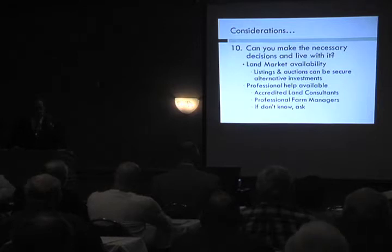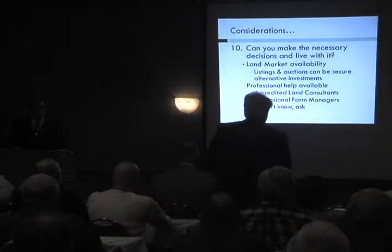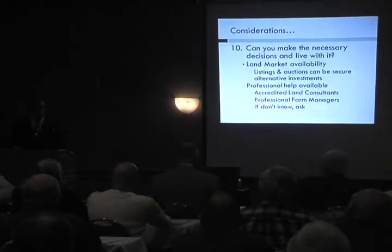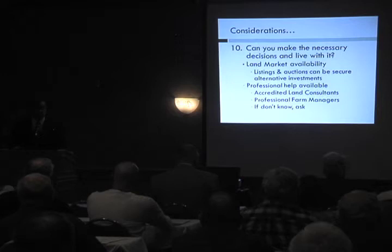Land market availability. Is the land available? The source of those farms can be listings or auctions. These can be scarce at times. We've gone through periods in Illinois when there wasn't anything for sale, and other times when there was quite a bit for sale. We've gone through times when there were more listings than auctions, and right now we're in a period of auctions. Why are there more auctions right now? Well, because people don't know what the price is. They want the farm, but neither the sellers nor the buyers know what the price is.